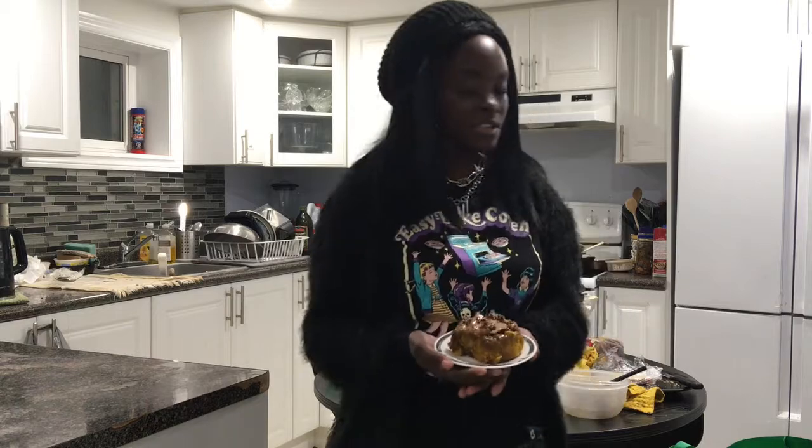Are you a fan of pumpkin spice lattes or just pumpkins in general? Now what do you think about cinnamon rolls? Today's recipe combines the best of both worlds and transforms it into an indulgent treat that you soon won't be able to forget. So stick around and I'll show you exactly how to make these cinnamon rolls.